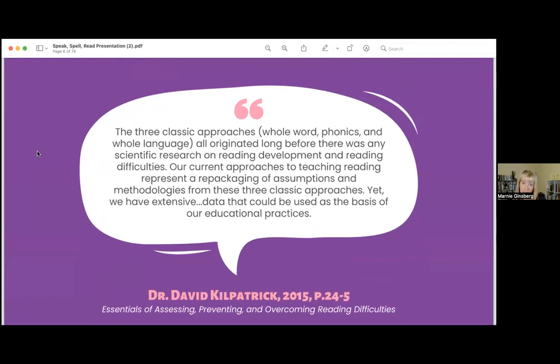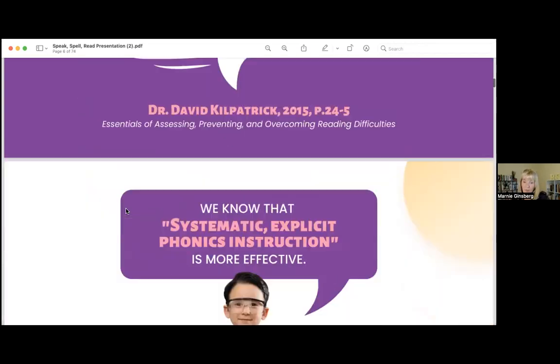And Dr. Kilpatrick is saying something pretty similar early on in his Essentials book. He said, the three classic approaches, whole word, phonics, and whole language, all originated long before there was any, or probably very little, scientific research on reading development and reading difficulties. Now, I would kind of group whole language and whole word together. Obviously, they're very different in some ways, but in terms of how you attack an unfamiliar word, a lot of it went back to one big thing: you look at the whole thing, right? The whole word. But either way, he's saying our current approaches to teaching reading represent a repackaging of assumptions and methodologies from these three classic approaches. Yet we have extensive data that could be used as the basis for our educational practices. So maybe there is some baggage that we're carrying from before we had such a tremendous amount of research.